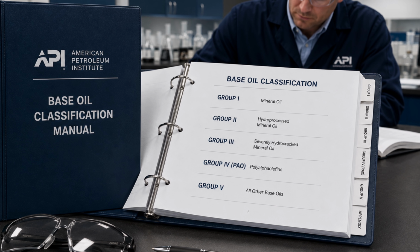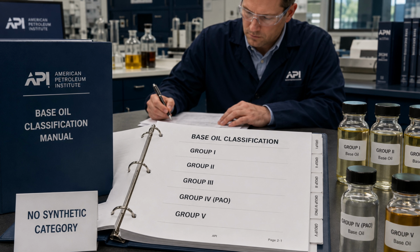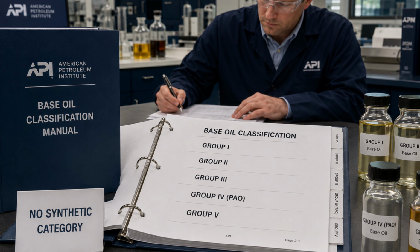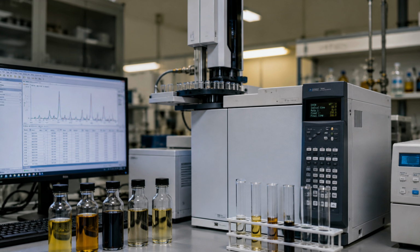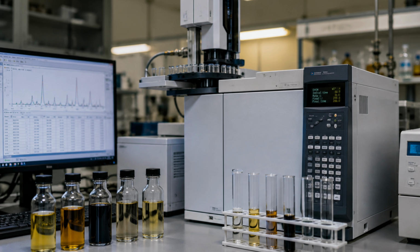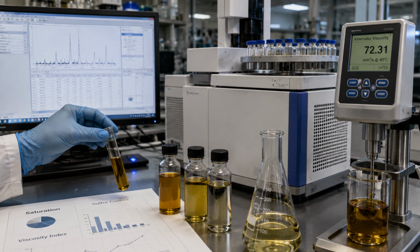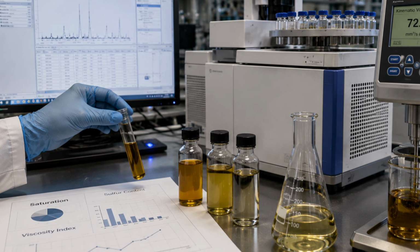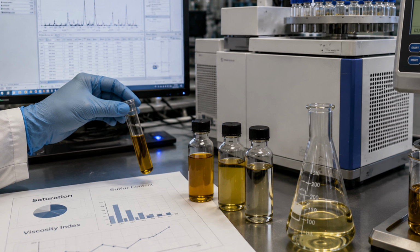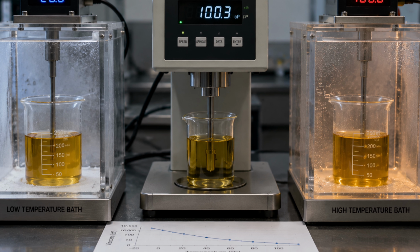In the very base oil classification handbook of the American Petroleum Institute, the one the whole industry treats as its rulebook, there is no category anywhere called synthetic. That book sorts base oil into 5 groups purely by numbers measured in a laboratory, meaning the percentage of saturated molecules, the amount of sulfur, and a figure called the viscosity index that shows how well the oil holds its thickness as the temperature swings.